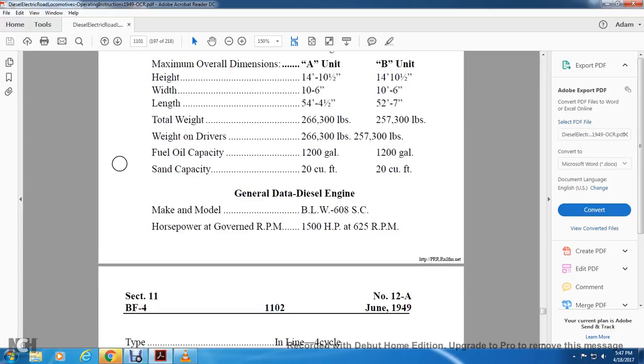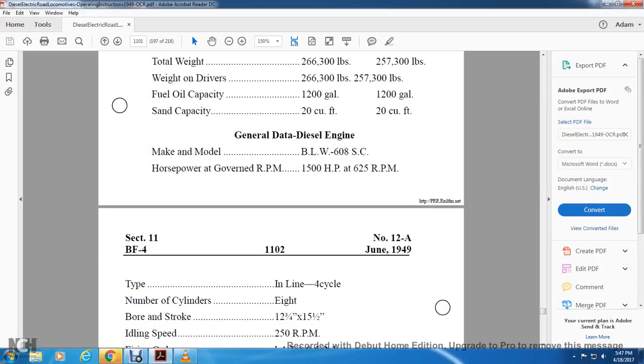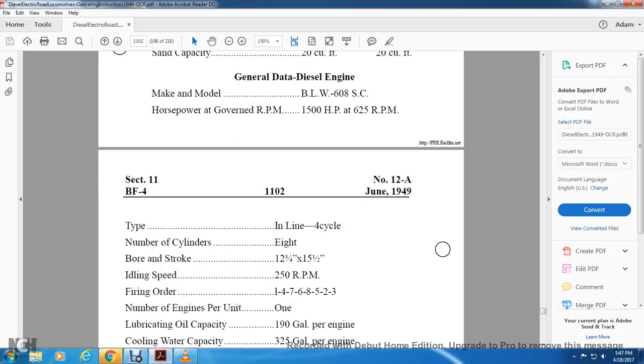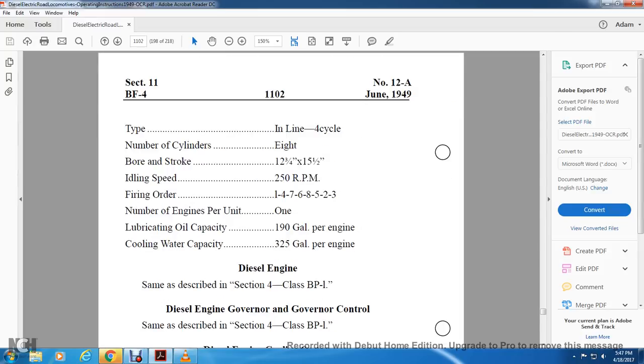General diesel engine make model Baldwin locomotive 608 SC horsepower governed at RPM 1,500 horsepower 625 RPMs inline 4 cycle 8 number cylinders bore stroke 14 3 1/4 by 15 1/2 idle speed 250 RPMs 1476852 3. Firing order number of the engines per unit 190 gallons per engine, 325 gallons per engine. Diesel engine same as prescribed in section 4 class B. Diesel engine governor control same as described in section class BP1.